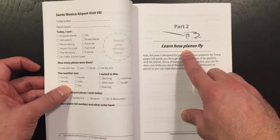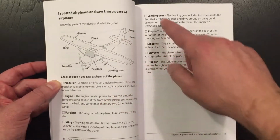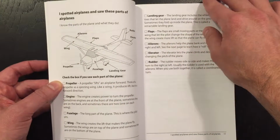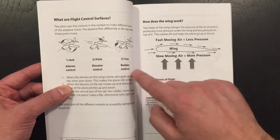This is where it gets exciting. You can learn how planes fly. Now, we went to great lengths to check in with a lot of pilots and instructors and all of our volunteers. There are different areas where we teach you what the propeller, engine, and all these different things are. Then, what are the flight control surfaces? So when you roll, pitch, and yaw, it's ailerons, elevators, and rudders.